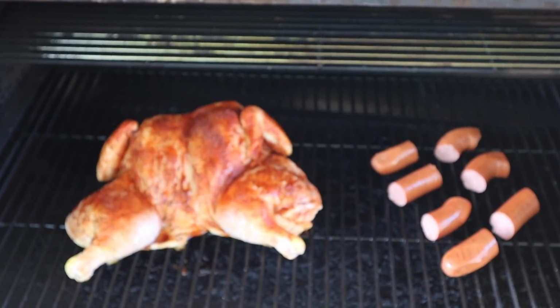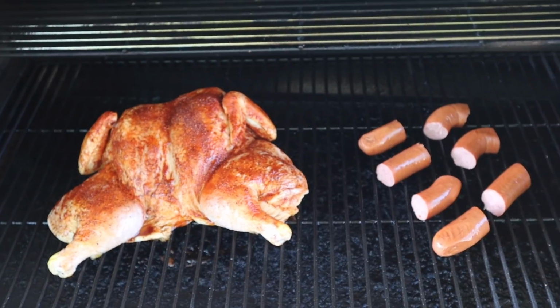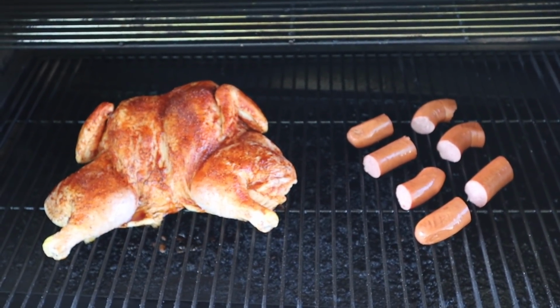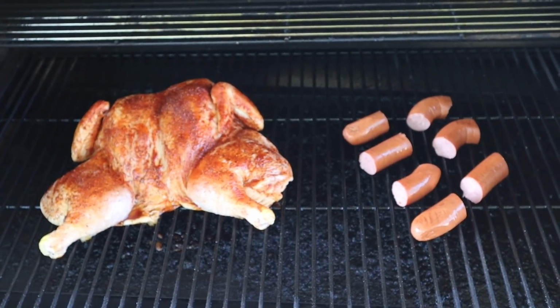Alright, so we just put the chicken on the grill and got the sausage there with it too. And we are getting ready to close the lid and let it roll for a couple hours probably.